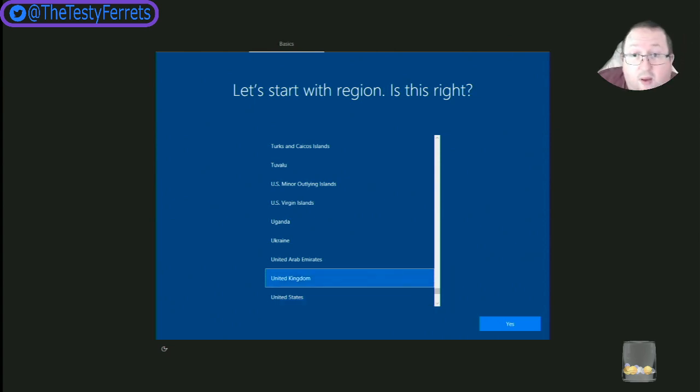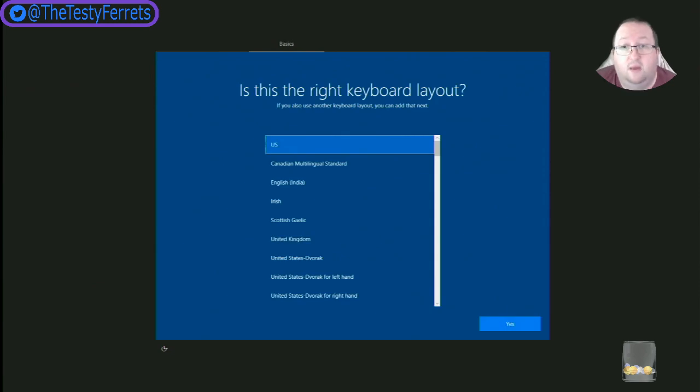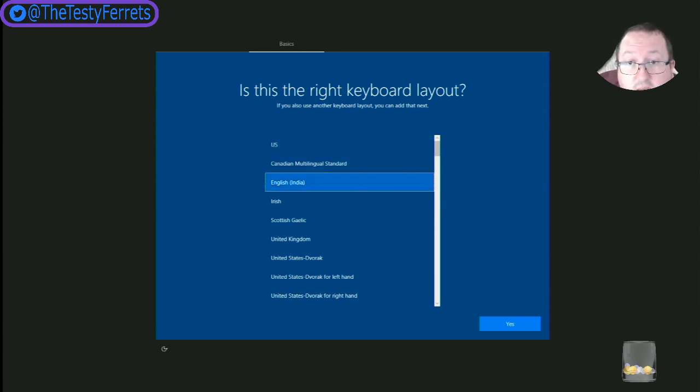I go up one, hit enter, and then it should just be enter. What keyboard layout are you using? I'm actually using a United Kingdom keyboard, because that's where I am.